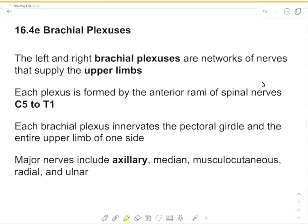The next plexus, which is just inferior to the cervical plexus, is the brachial plexus. This plexus is responsible for supplying the upper limbs, and it comes from C5 to T1. Each brachial plexus innervates the pectoral girdle and the entire upper limb. Major nerves include the axillary nerve, the median nerve, musculocutaneous, radial nerve, and ulnar nerve. So there was only one nerve to know from the cervical plexus, but there are five spinal nerves from the brachial plexus.